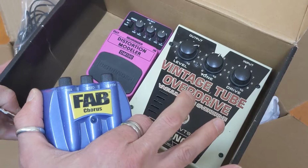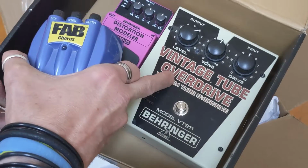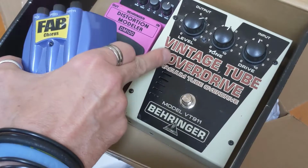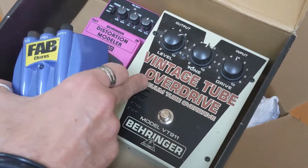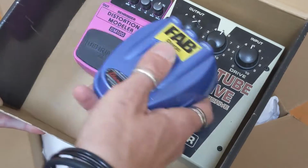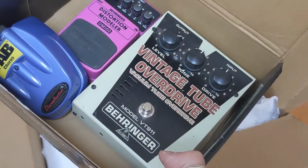I'm a non-musician, everybody, so I'm very clueless as to what most of this stuff is. This sounds like it's going to make the guitar sound like I want it to sound. Heavy metal, punk rock, gritty, noisy. All this together is going to work wonders. Wow, what a cool set of stuff to get.